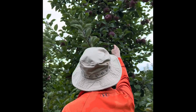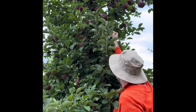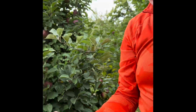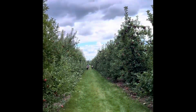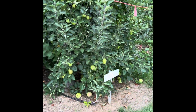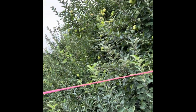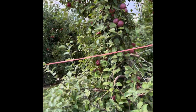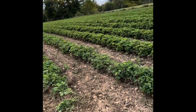This one looks good here. Look at that. Want to try it? See if it's good? No, because it's got all that pesticides on it. But I don't have the room. Not ready yet. Not right yet. These are strawberries.